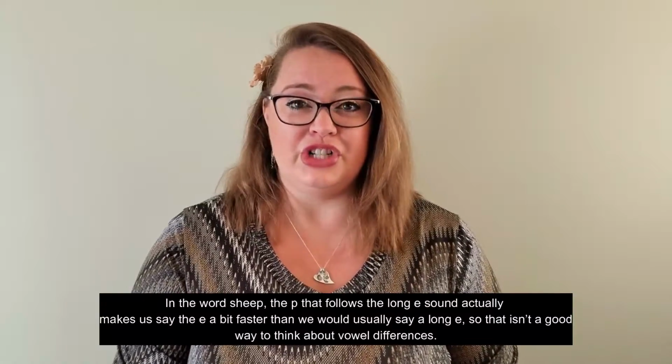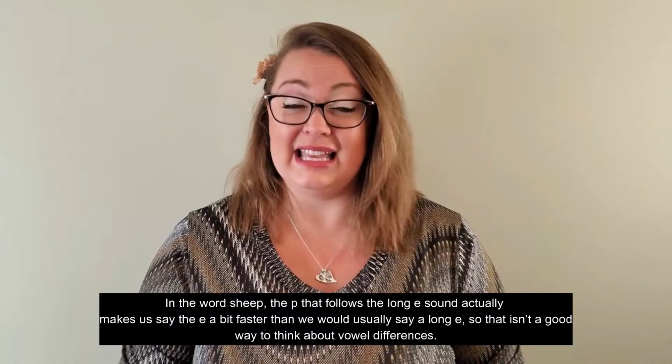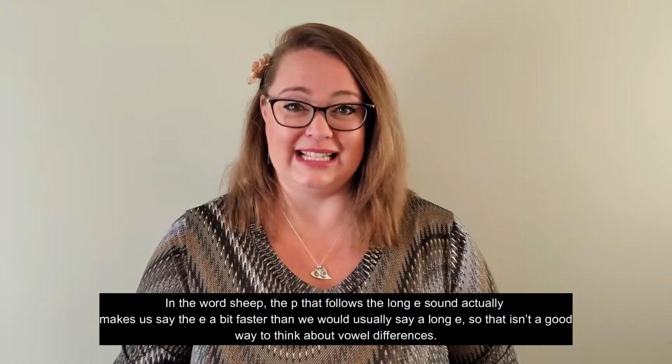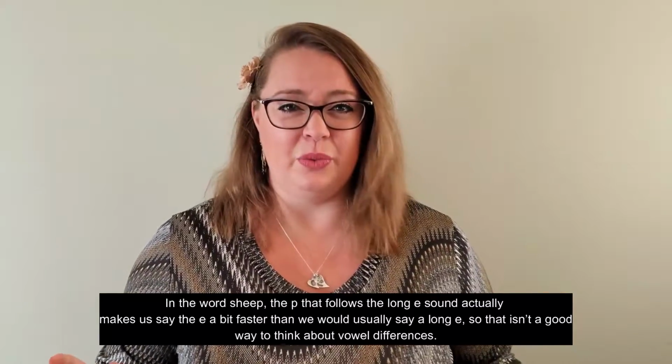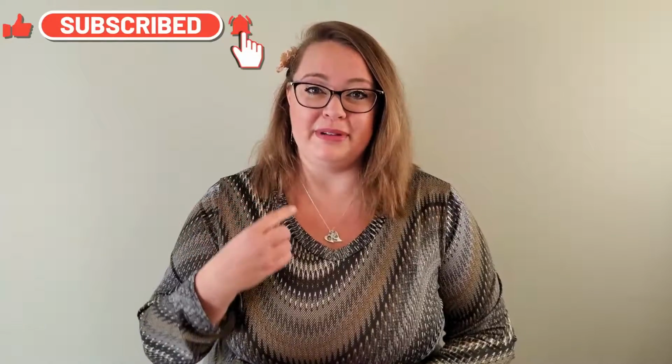In fact, we need to be careful about thinking of the long E sound as being long, because we don't want to make the mistake of making the E sound unnaturally long. Just because there are 2 vowels in the word sheep does not mean that we pronounce the sound for twice as long. In the word sheep, the P that follows the long E sound actually makes us say the E a bit faster than we would usually say a long E, so it isn't a good way to think about vowel differences. Instead, it's better to think about this difference in terms of mouth position.